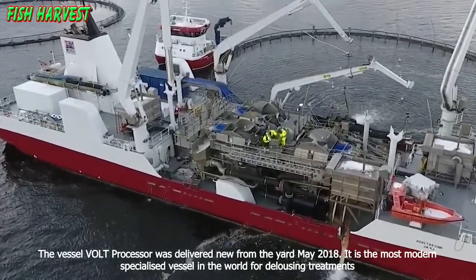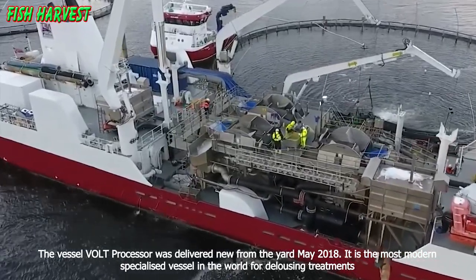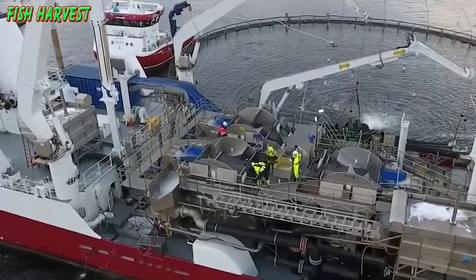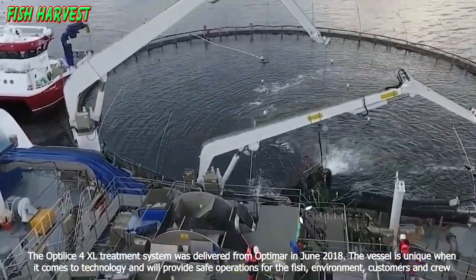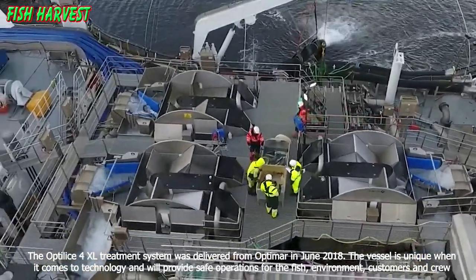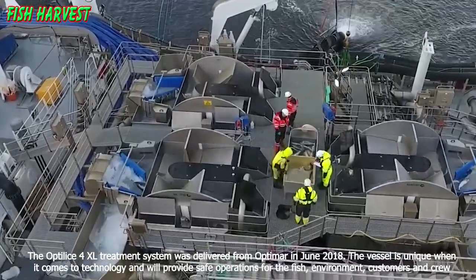The vessel Volt Processor was delivered new from the yard May 2018. It is the most modern specialized vessel in the world for delousing treatments. The Optilicer 4XL treatment system was delivered from Optimar in June 2018. The vessel is unique when it comes to technology and will provide safe operations for the fish, environment, customers and crew.